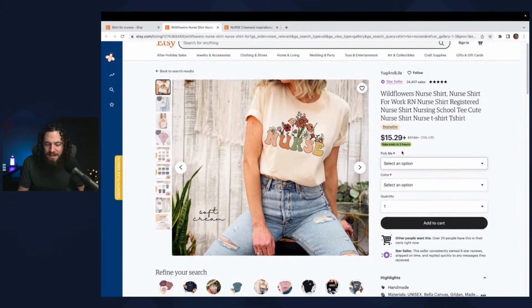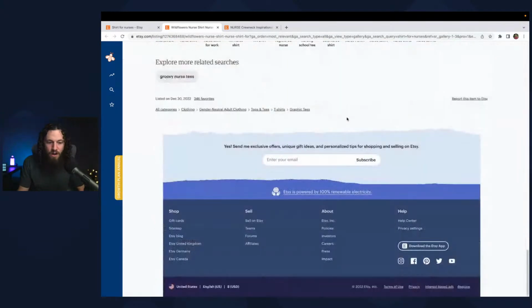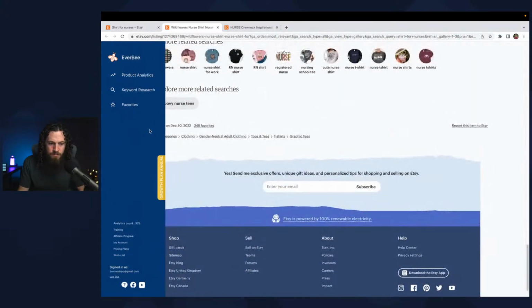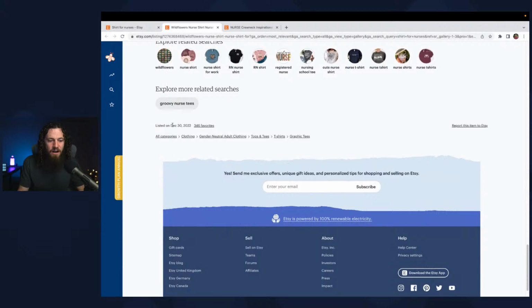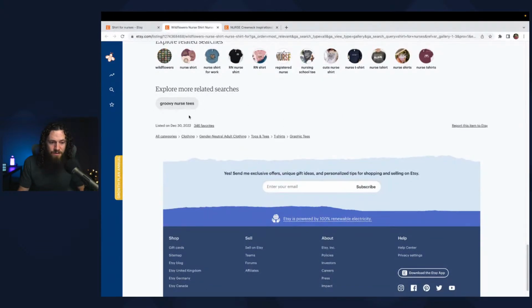And then the last thing I would look for to prove that this is actually doing well is I'd scroll all the way to the bottom here. And you'll see it says listed on December 30th. So that means it was sold on December 30th. So it hasn't sold yet today. It's the 31st, but it sold yesterday. So it had sold recently, and it will also show you how many favorites this specific listing has.